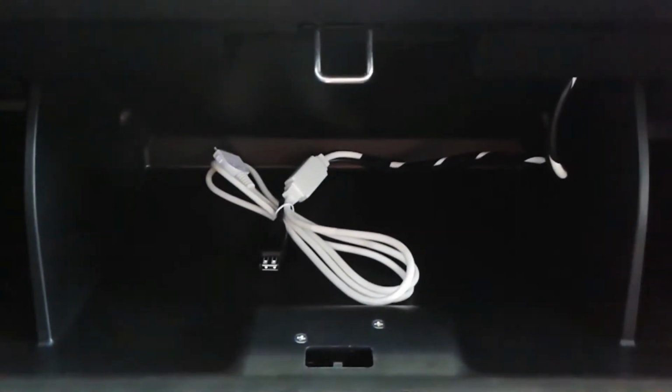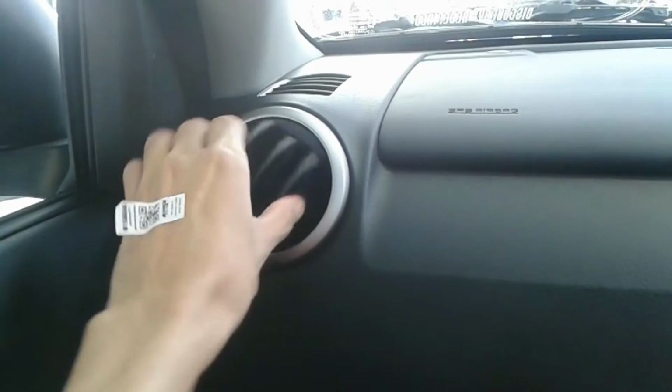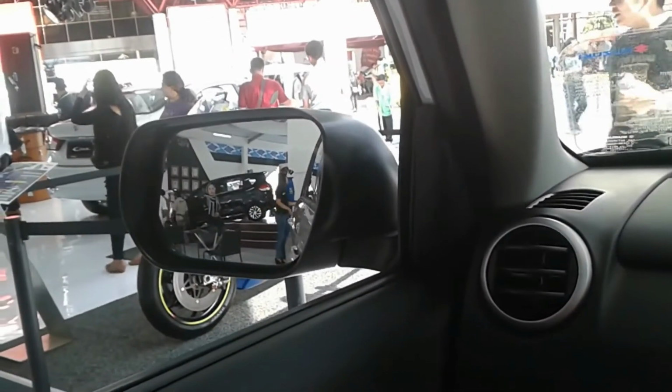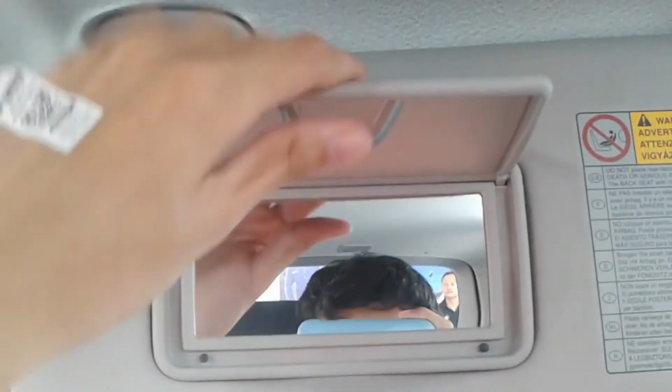Lockable glove box. It is really big on the Grand Vitara. Inside the glove box, you have a USB and iPod port. Adjustable air vents for the front passenger side as well. Good windows for the front passenger. And the front passenger sun visor does get a vanity mirror as well, and a card holder too.